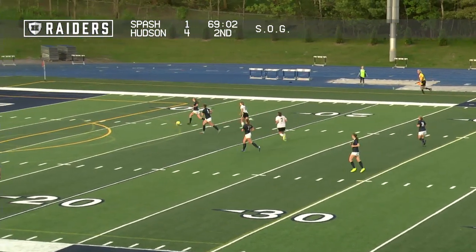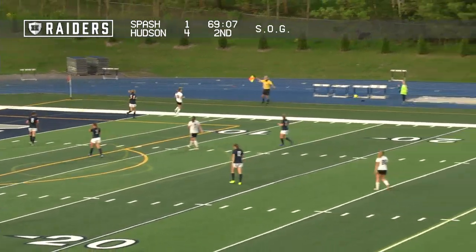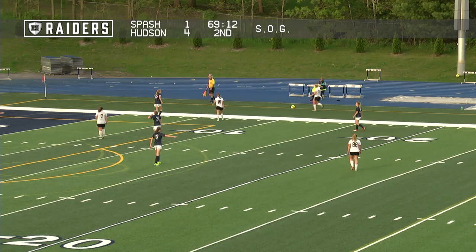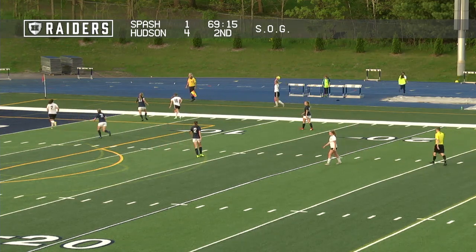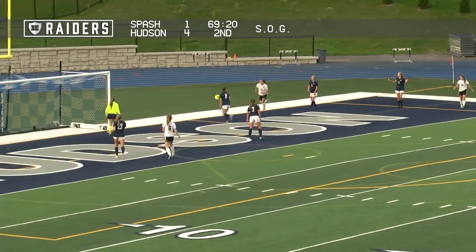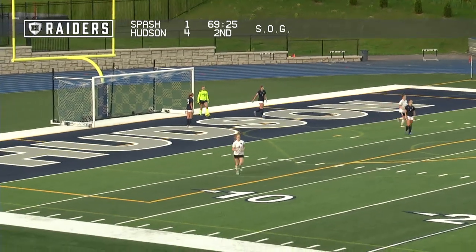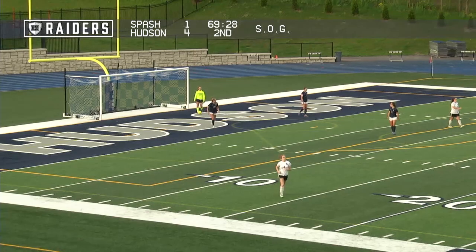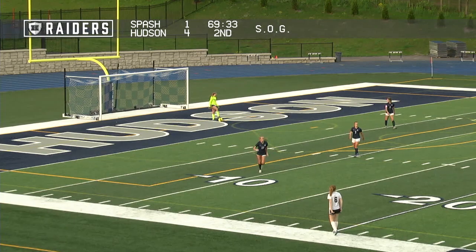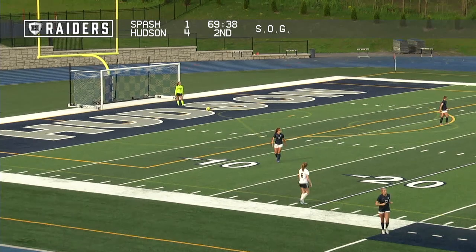Kosthusky trying to find a runner. Nowhere except for Annika Lewis, and out of play. And after that uneventful offensive stint, Stevens Point gives it right back to Hudson. Checking in for the Hudson Raiders, number 11, Ashley Anderson.